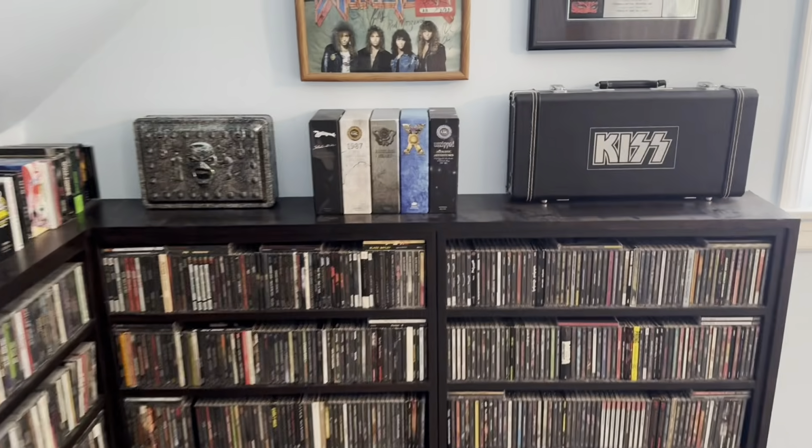We're taking a look at what is in my 1,500 CD heavy metal collection. I've got it in a lot of different ways. If you've seen some of my other episodes where I break down my musical collection, including my 12,000 CD collection, you understand this format and how I organize things. I like to keep a general selection of stuff out on the CD walls like you see behind me.